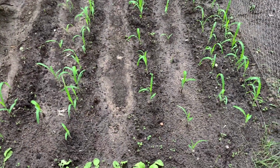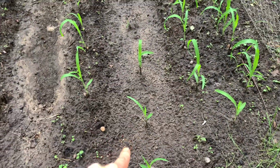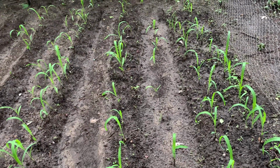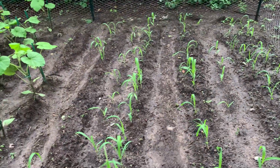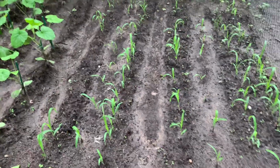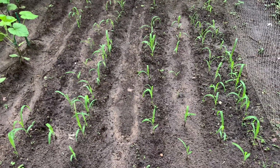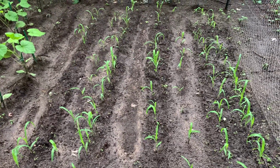I was a little worried because all of these are basically in a trough, and these walking paths that I had before were constantly flooding every time it rained, and they flooded pretty good last night during last night's rain, but everything seems to have survived. So that's pretty much it. Everything's looking good. Hopefully things will continue to grow, and hopefully we'll have some actual harvest to do in a couple weeks.